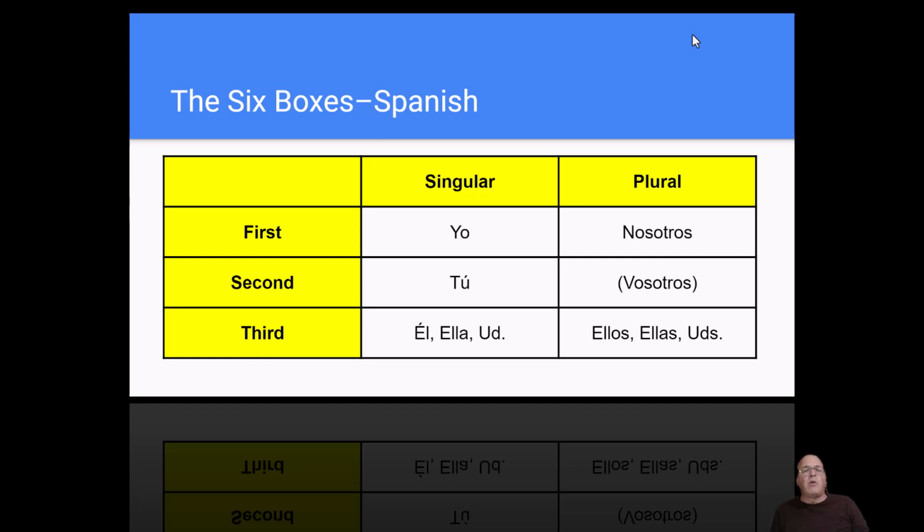The word él, with an accent, means he. The word ella means she. Again, no subject pronoun for the word it. Just skip it. Leave that part blank. And then the word usted, singular, formal you. On the plural side, ellos means they. Ellas means they if I have all ladies. And then the word ustedes means all of you or y'all. All of these are third person. I'm going to use the same verb form for he and she as I use for usted. I'm going to use the same verb form for ellos and ellas as I use for ustedes.